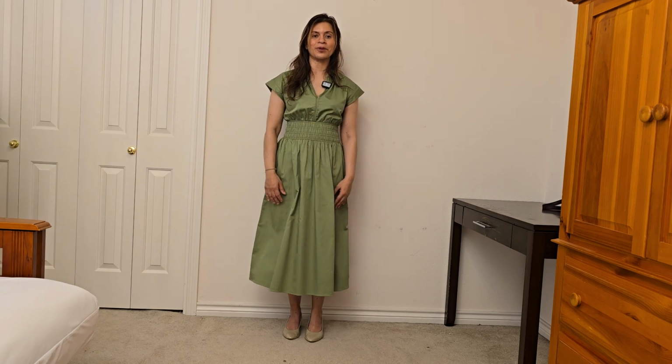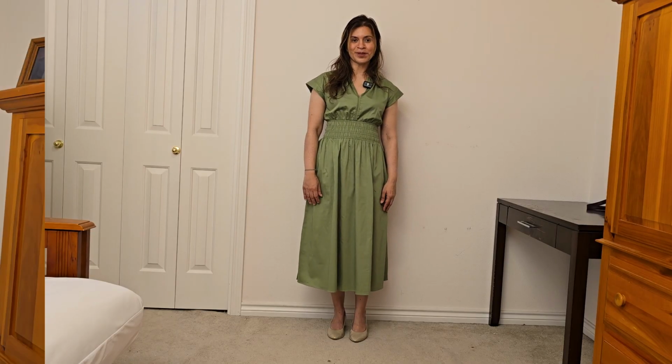So every time you move around, you don't have to keep pulling your dress down to make sure the front of the dress lays okay. So that is an easy practical tip that you can use.